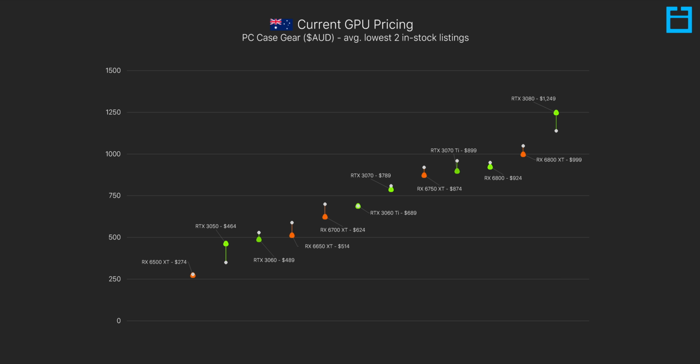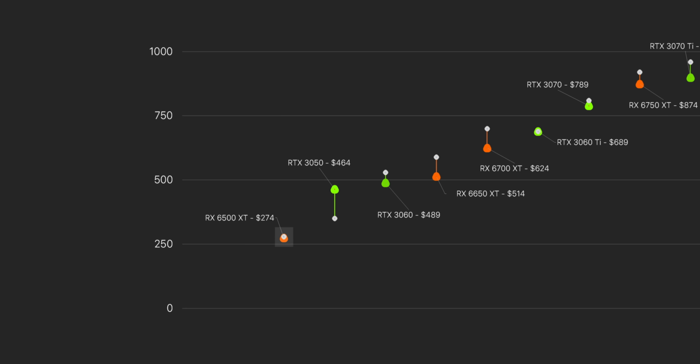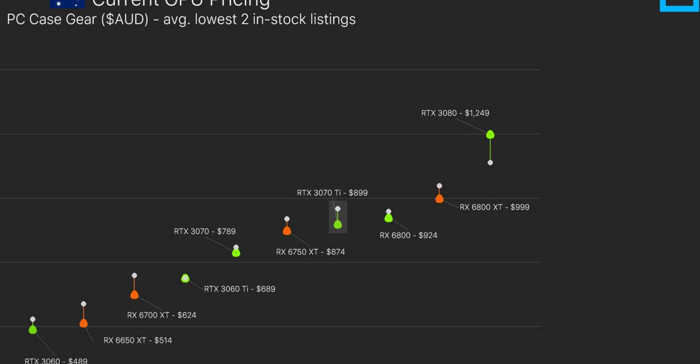Now something really important to note here is that it's typically the cards in the middle of the graphs that seem to be the better picks. You know, super cheap GPUs off to the left there, like the 6500 XT and the 3050, they don't have the performance that you'd expect from a 2022 GPU. And if we're looking at 3070 Ti and upwards, that's probably at the point where you might want to wait around for a 4070 or similar.